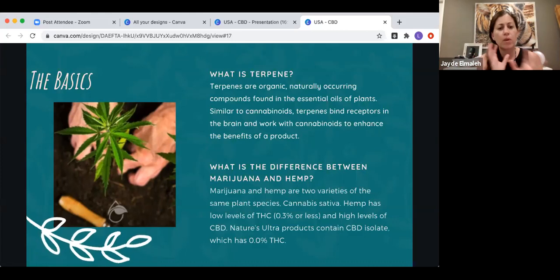Marijuana and hemp are just two varieties of the same plant species, Cannabis sativa. Hemp has low levels of THC, about 0.3% or less, and very high levels of CBD. Nature's ultra products contain CBD isolate, which has 0.0% THC.